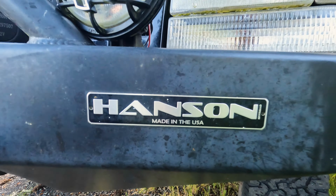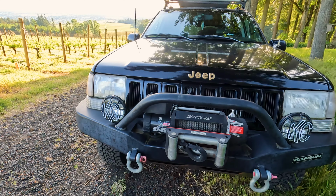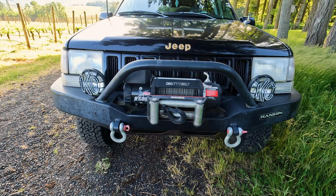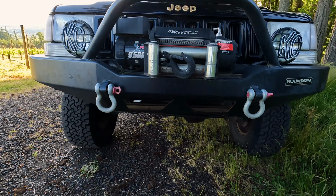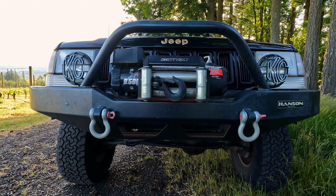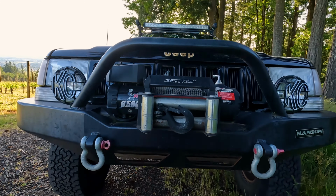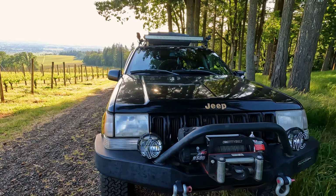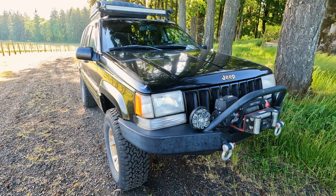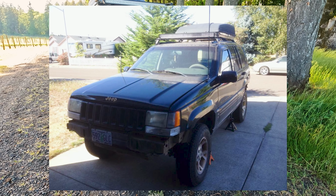The front bumper is from Hanson Off-Road, and I don't remember if it's made from 1/4 inch or 3/8 inch steel, but it is very beefy. I ordered it directly from them in like 2014, and it took about 9 months for it to show up with no explanation. I was in contact with the company a few times, and it was really hard to get anybody to tell me what was going on. After about 6 or 7 months, they contacted me and said my bumper had been damaged and I was gonna have to wait even longer. I really wanted this bumper, so I said, fine, just do it, I'll wait. I was driving around with no front bumper for a while, but that was okay.